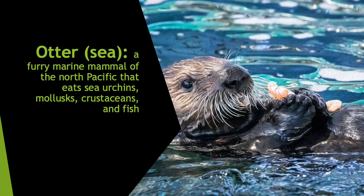Boys and girls, do you see this little fella? It's called an otter. It's a sea otter. It's a furry marine mammal of the North Pacific that eats sea urchins, mollusks, crustaceans, and fish. Otter. Look at that otter.